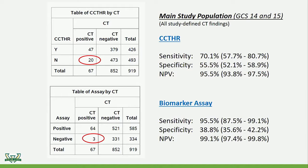and looking at the Canadian CT rule, if we would have applied that, we would have missed 20 patients. This resulted in sensitivity of 70% with a lower confidence interval of 57.7%. Negative predictive value was 95.5% with a lower confidence interval of 93.8%. Specificity was 55.5% here.